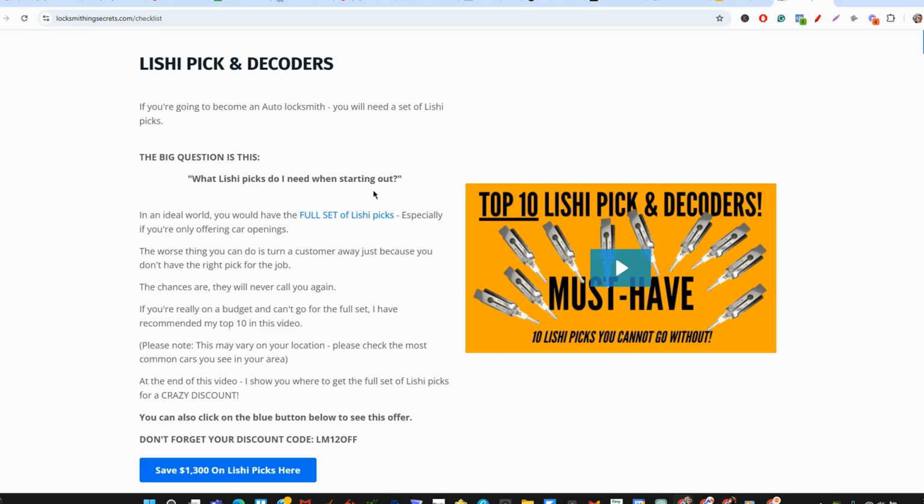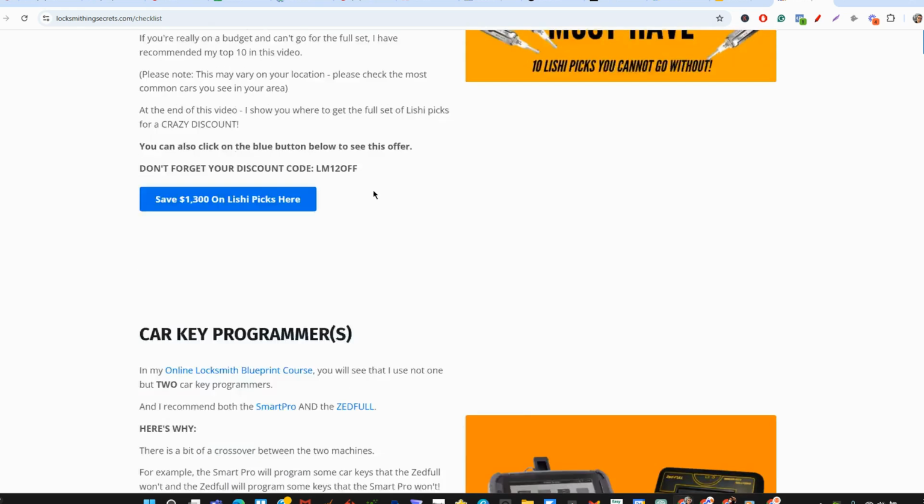If not, you can just buy, say, 10 TLS picks. They're about $50 each. But if you buy the full set, obviously you're saving money straight away, because the full set works out cheaper than buying individually. Plus, you're going to get that huge $250 discount by going through my link, because I've partnered with a classic TLS website. And these picks are highly recommended. They're not knockoffs. They work just fine.